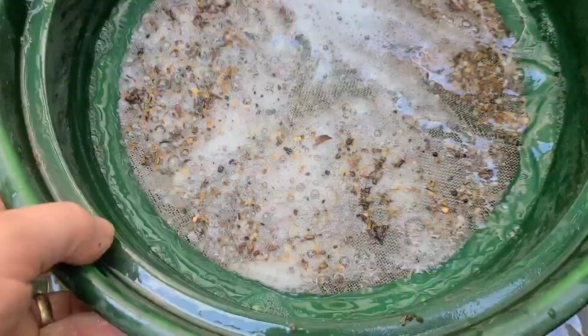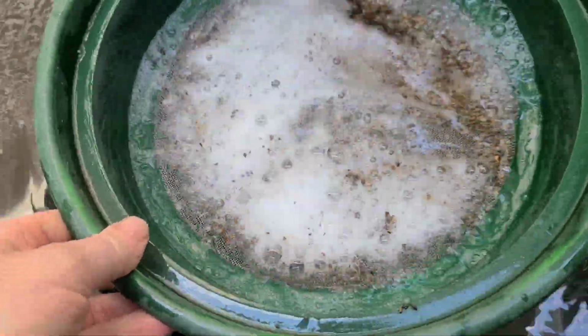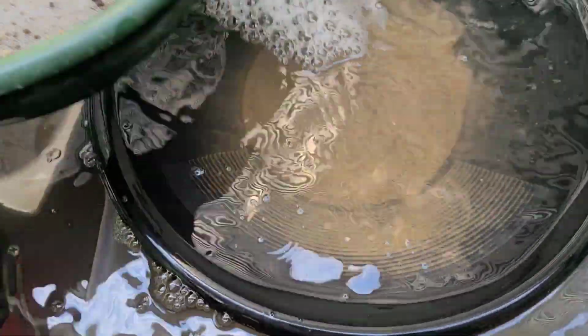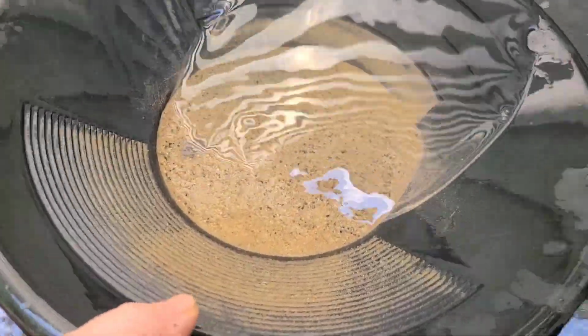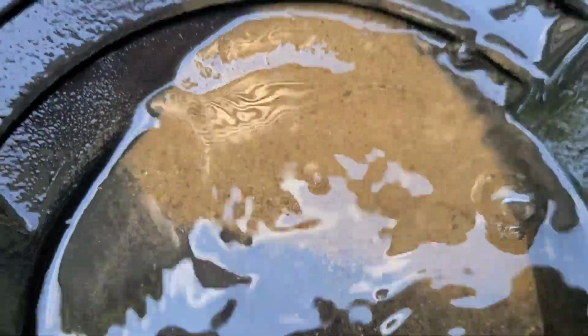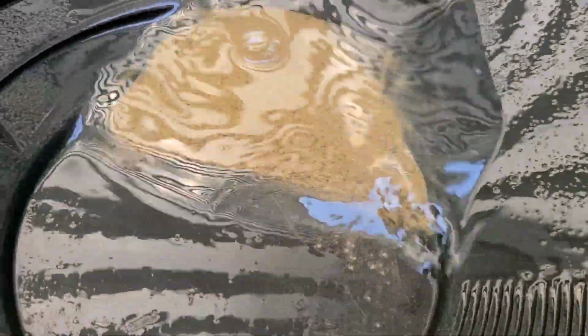See a couple bubbles there. That's not because I peed in the water. I got a little Jet Dry in there. Well, generic version, but still yet. Just something to break the surface tension so my gold don't have a tendency to float away. And after we classify that down, you'll see right there, probably a little over a quarter cup, between a quarter and a half cup of material left.